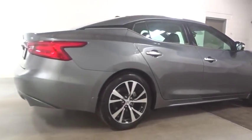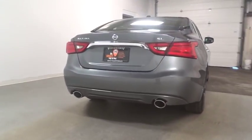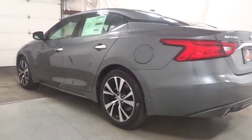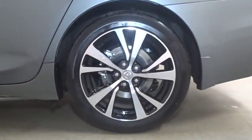This vehicle has less than 100 miles. Here are some of this vehicle's great options. Bose sound system, keyless entry, Bluetooth, front wheel drive, compass, fog lights, electronic stability control, clock, trip computer, tachometer, outside temperature gauge, engine immobilizer, steering wheel controls, power rear window sunshade.